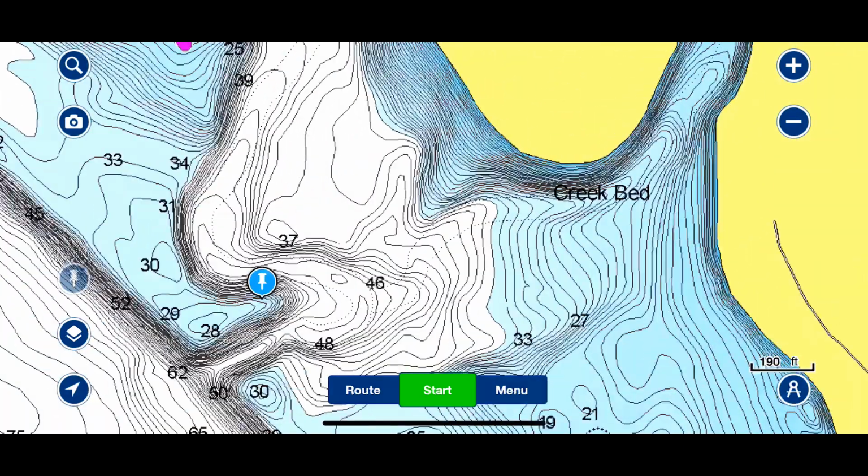You could also check out over here too. This little point over here, it might not get as much pressure, or just really this bank line right in here. Just fishing a little bit off the bank line.